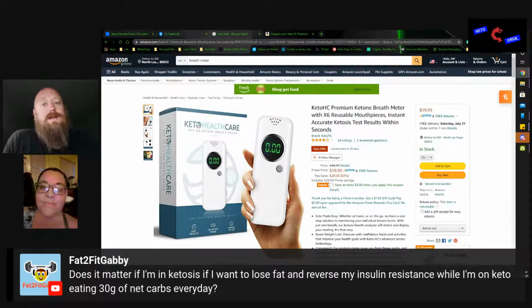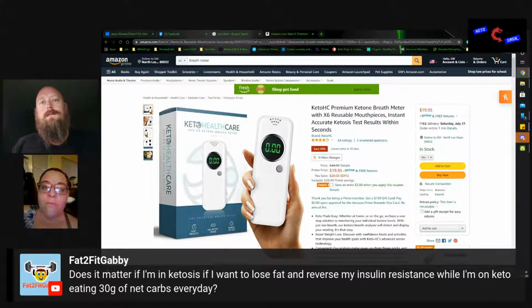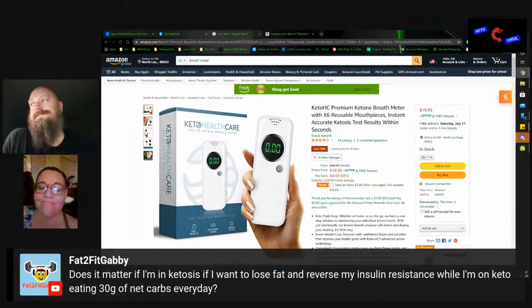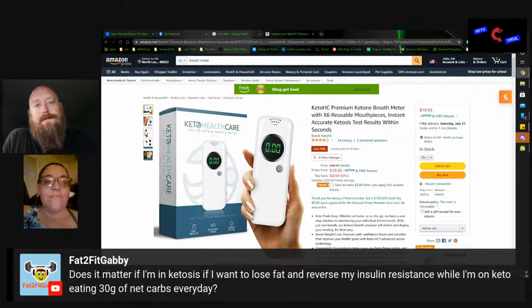So, but the thing is, for this meter, I would have paid $20 more. I mean, it has been such an invaluable part of my journey and learning how to do all this stuff. Pretty much my entire system is based off of the ability to measure your ketones and seeing what is going on with your body. Oh, you're in Indiana. Thank you, Gabby, for letting us know that. But yeah, so that's the thing. It is that important to be in ketosis when you're doing this. It is that important to be able to measure your ketone levels.